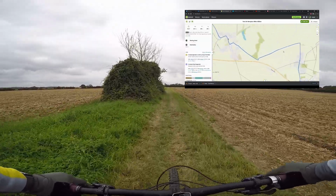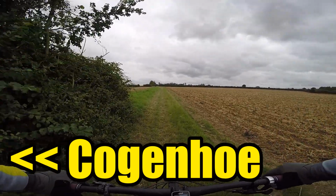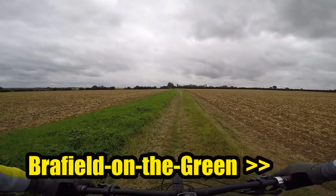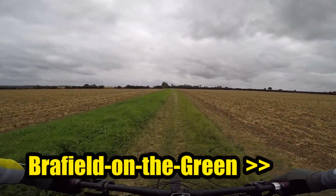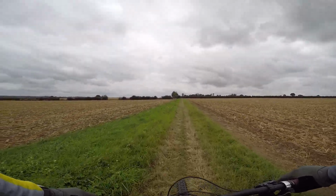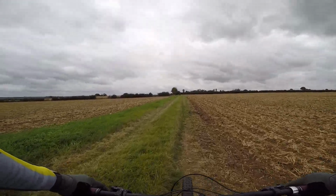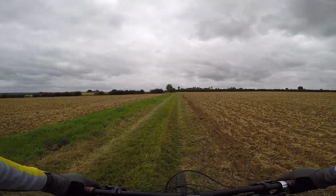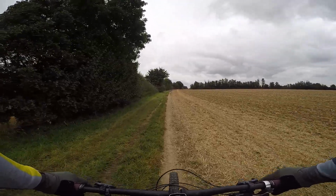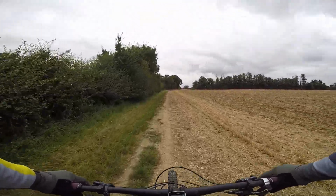It goes to Cookno. Yeah, that's how it's spelled. Or Brayfield on the Green, depending on which way you turn when you reach the end of it. And also, because of the time of year it is, it's muck spreading season, it's basically covered in shit, which is nice. Actually, to be truthful, it's not as bad as it was the last time I came up here a couple of days ago. Look, I had to weave in and out of it then. It's like a poop slalom.